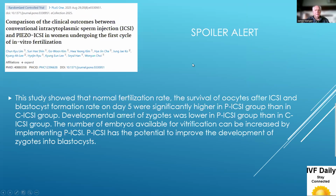Okay, so a spoiler alert, as always, I always like to start with where I'm going to finish. In this particular paper, the study showed that normal fertilization rate, the survival of oocytes after ICSI, and blastocyst formation rates on day 5 were significantly higher in the Piezo ICSI group than in the conventional ICSI group. Developmental arrest of zygotes was lower in the Piezo group, and also the number of embryos available for vitrification can be increased by implementing Piezo ICSI in your clinic. Piezo ICSI has the potential to improve the development of zygotes into blastocysts.